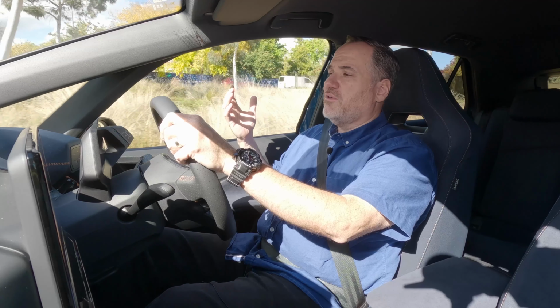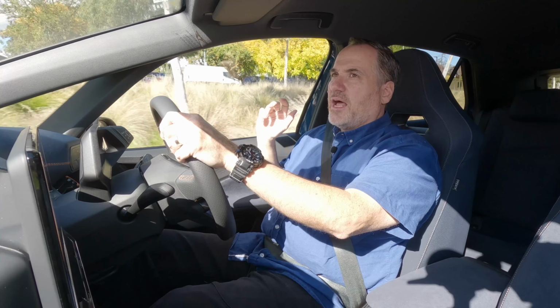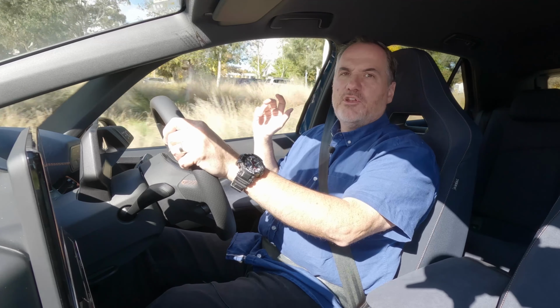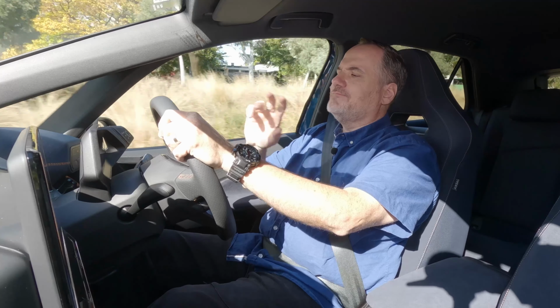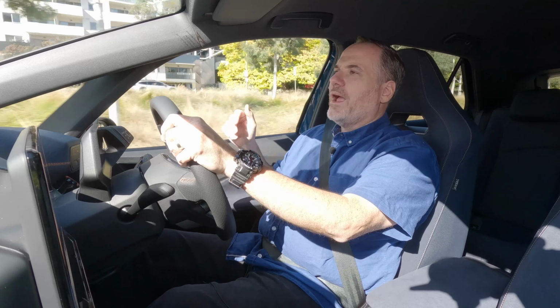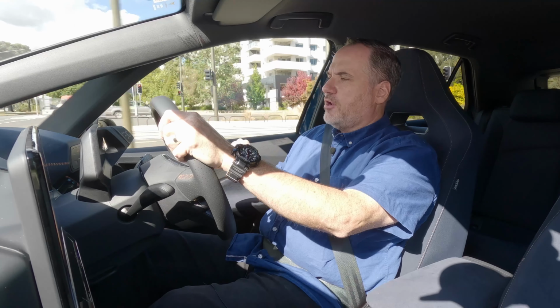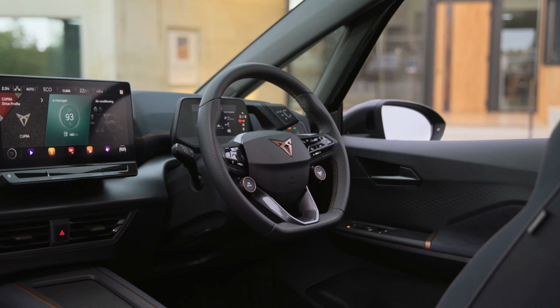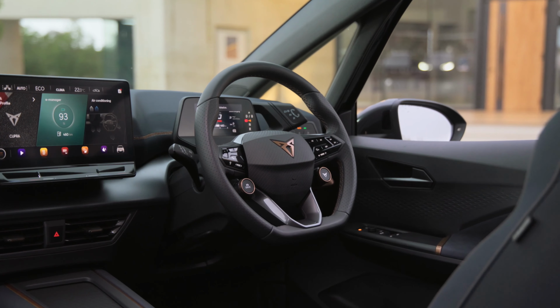This is bringing it to a full stop in B mode, whereas in drive mode, if I bring that up and then slow down again, it's definitely not doing that. So good regeneration in B mode, and I can see the change ever so slightly in the range as a result. There's also different drive modes. There's an individual mode, there's the standard mode, and then there's the Cupra button, which gives you the best performance possible from the car that you've chosen.